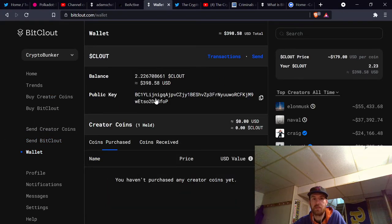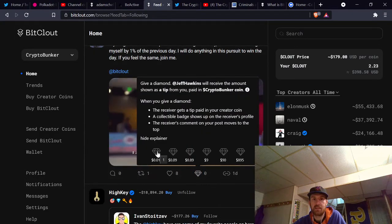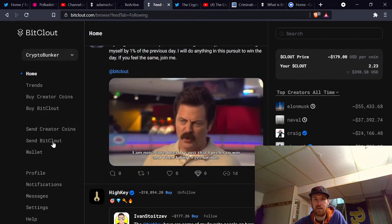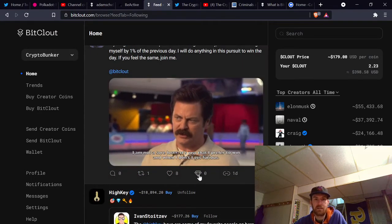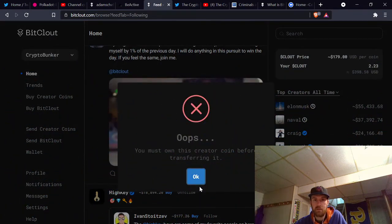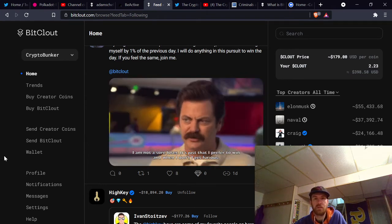You have your own public key, which is cool. The other thing is you can get paid basically, and I can pay this person a cent. Okay, so I'm not really sure what this is, but it might be that you have to own the person's creator coin to pay them. I'm still trying to figure this out, but honestly, I think it's cool. You can pay people through these diamonds, as you can see. Yeah, you must own this creator coin before transferring it. So that must be what this is. You're paying the person in their own coin. It's a little bit weird.